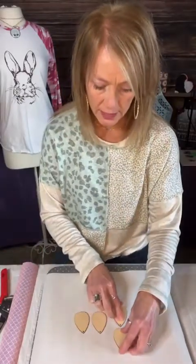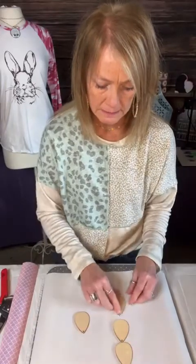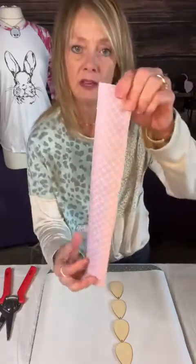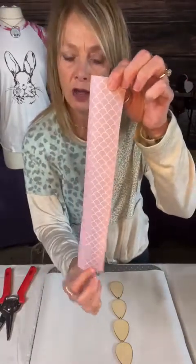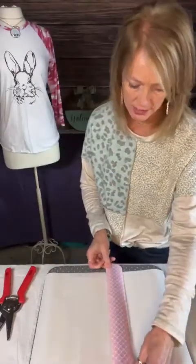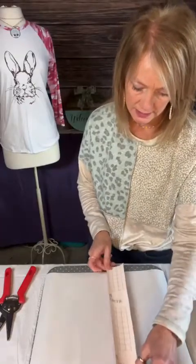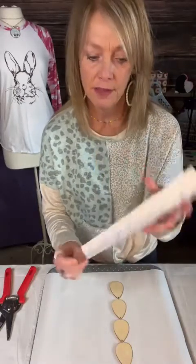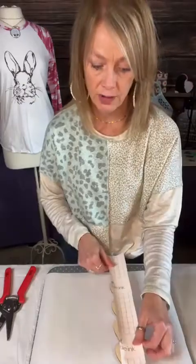Actually, I'm going to lay them like this, because I want the gills or the design going all the same direction. So I'm going to put it down like this. You're going to put the paper side down on your surface, and then this side up. And I'm not going to peel off anything on here. I'm just going to lay it right on there.